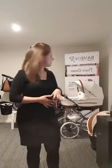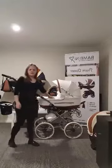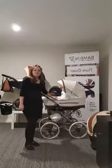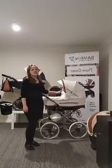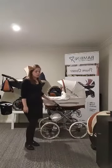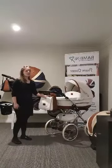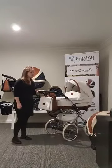So that gives you a bit of an idea about who we are, and I'll just do the York demo for you now. This is going to be the actual features and how you'll use the pram in your life. So here goes. At the moment I have the bassinet on, and when you buy a Bambini pram, you get the chassis, the bassinet and the toddler seat, and you also get all the matching accessories. So that's the baby bag that's attached here, a bottle holder here, a rain cover and insect net, and you get winter fabrics for both this bassinet and the seat.